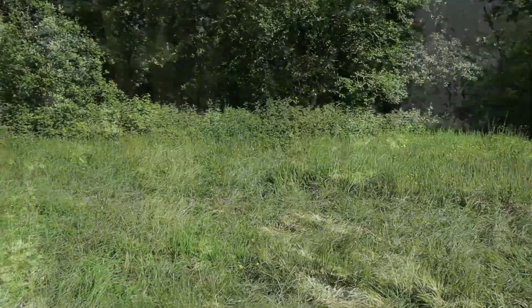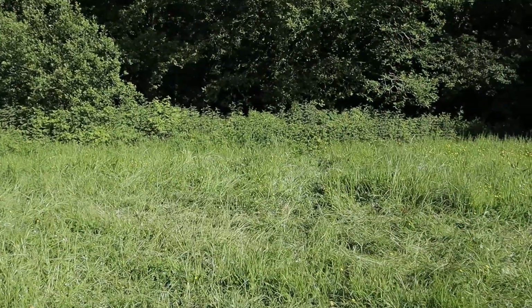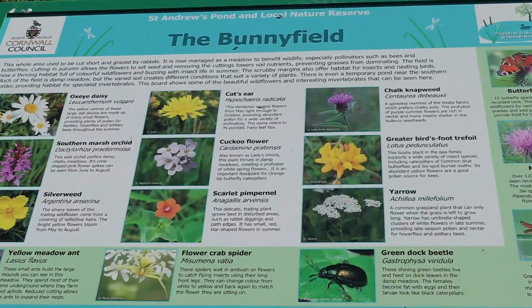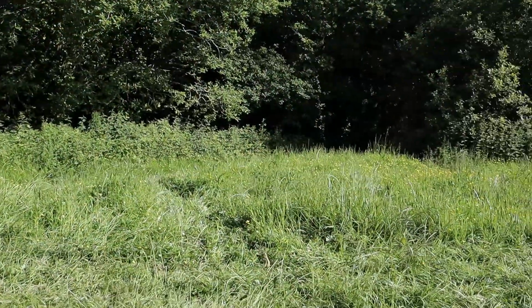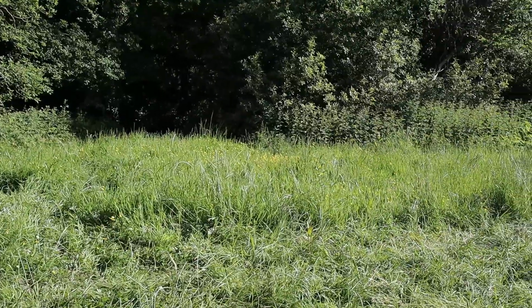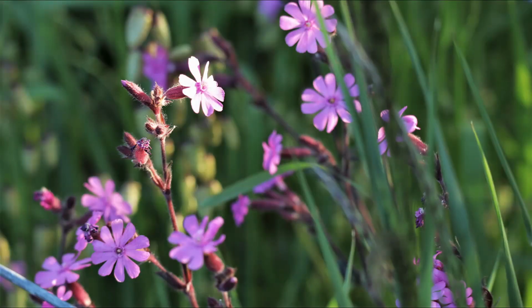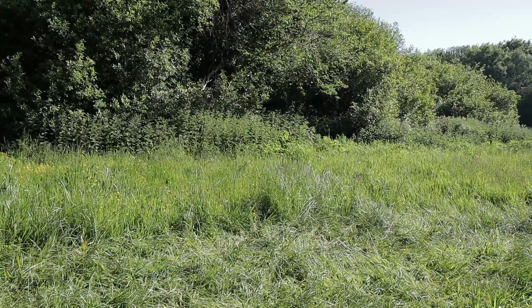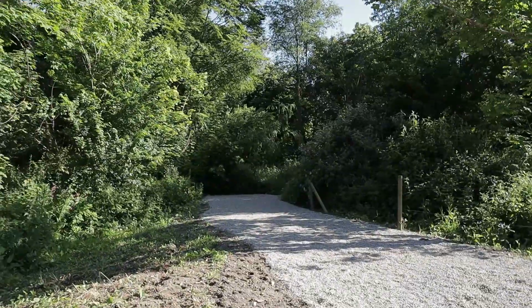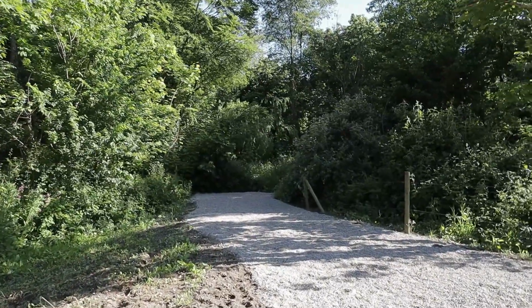This part of St Andrew's Pond is called the Bunny Field, and they used to cut the grass really short, which was great for rabbits but not so good for wildflowers or butterflies, and now they've let the grass grow long and there's a profusion of butterflies, moths and flowers. So we just come on to the other side of the Bunny Field and we have this.